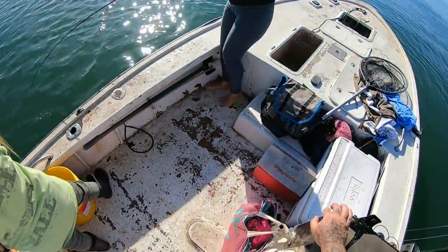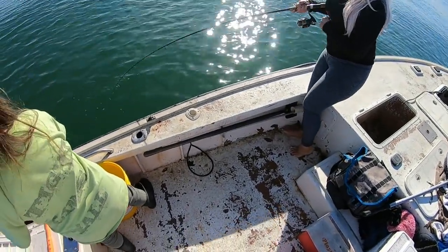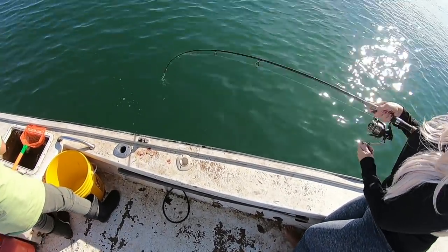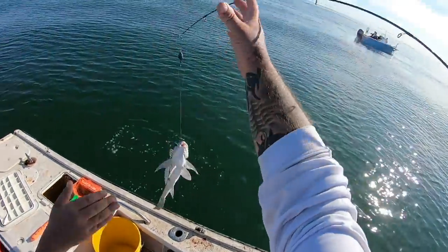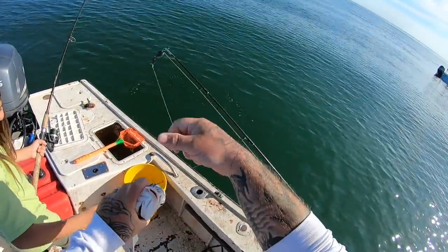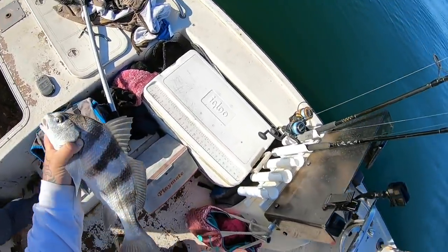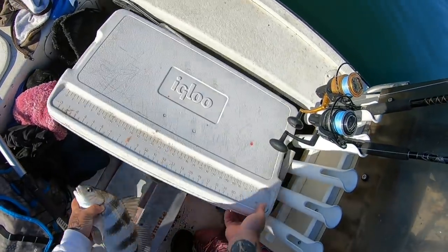All right, babe's hooked up again, y'all. These girls, I'm telling you, they're on fire this evening. Oh, that's a nice fish. Oh no. Sheepshead? Drum. It's so big. It's a black drum. Oh, it's big. Golly. Amber catches a black drum. Is that a black drum? That's a black drum. It's crazy out here. 15-inch black drum.